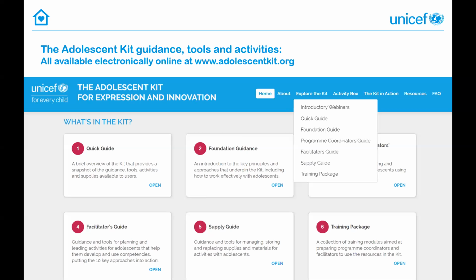So if you're considering using the kit, we strongly encourage you to spend some time browsing the website. We hope you'll find it easy to find your way to the guidance, tools, and activities that you might find useful, and you may even find that's all you need to get started. As you do browse the website, keep in mind that all of these resources are intended to be selected and adapted for different programs, different contexts, and different groups of adolescents. You could use some or all of the materials depending really on your program situation and goals.